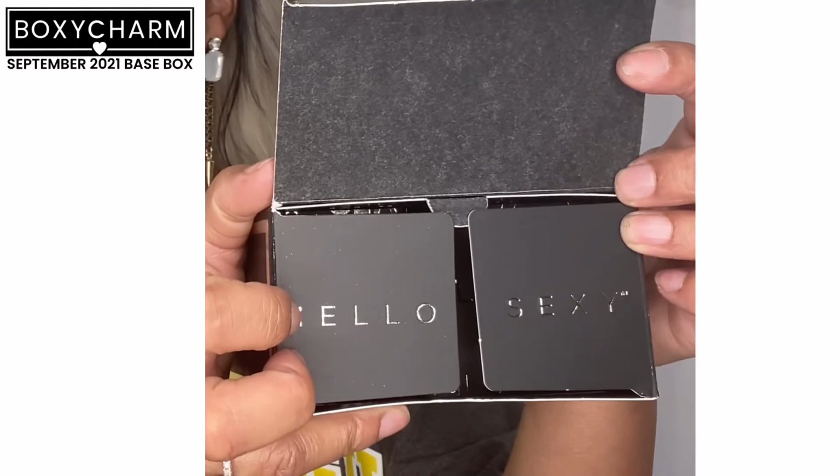What does this say? Hello, sexy. That is some great packaging. Well, they go the extra mile in their packaging. Give them props for that. Ooh, baby. Okay.